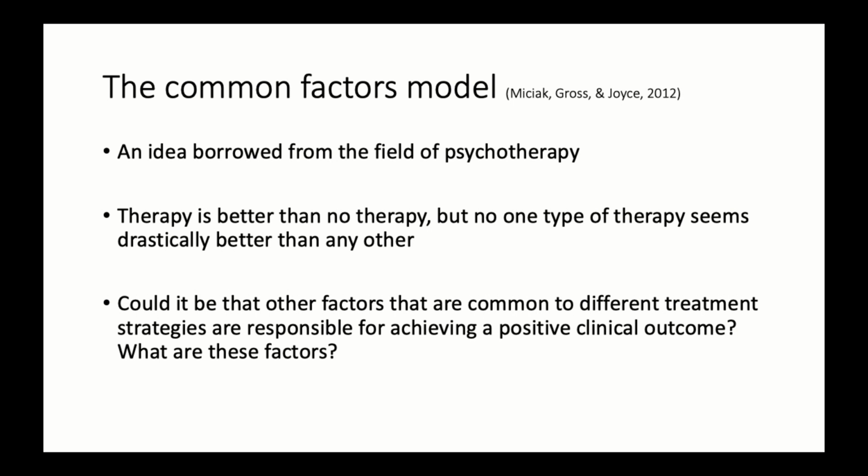But therapy is better than no therapy. So when they do placebo trials, therapy is always better than no therapy. So if there's no specific type of therapy that is better than any of the others, maybe it's something else. Maybe it's something about the therapy experience, or what factors are common between different therapies that are helping our patients get better, rather than the specifics of the intervention.